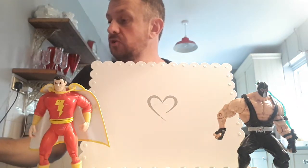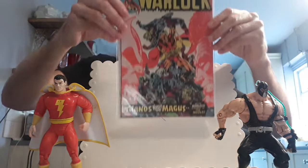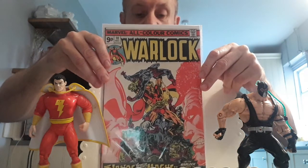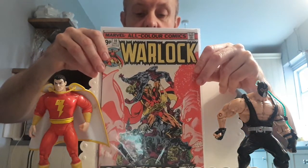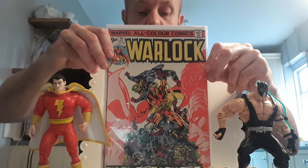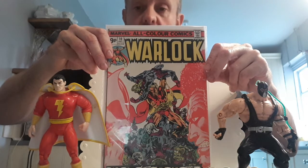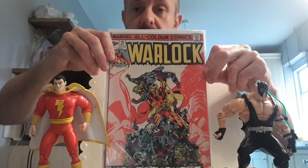Up next, we've got issue 10 of Warlock. This is the first appearance of the Sanctuary II, which is a vehicle that appeared in Thor: Ragnarok and Avengers: Infinity War. But the main thing is, it's the first meeting between Thanos and Adam Warlock. So that could be a big book down the line, guys.